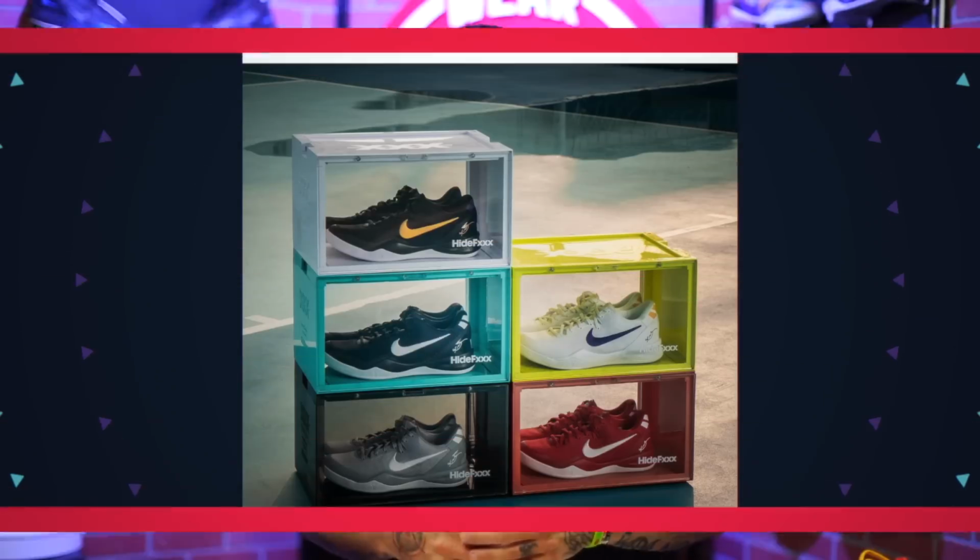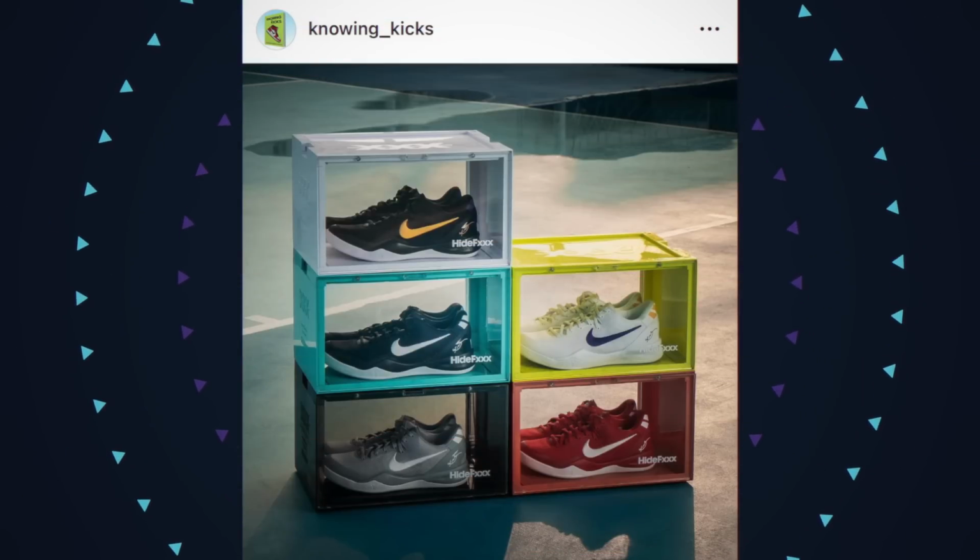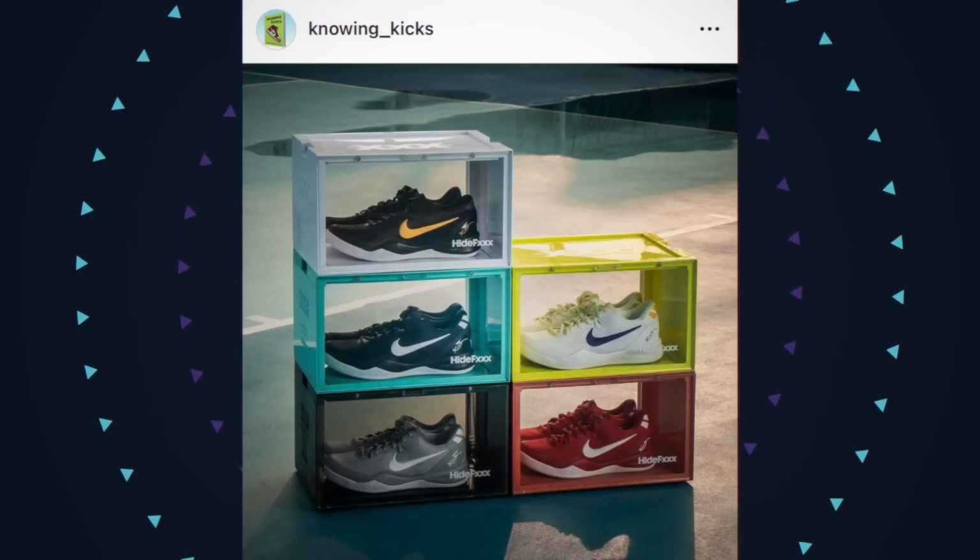Do I think that all the new colorways coming out are garbage? No, I don't. I actually like the majority of them. I just think that they should have sprinkled in some original ones in between. They did it with the Ones. There were tons of original colorways, plus lots of new awesome colorways, collabs, and all that kind of good stuff.